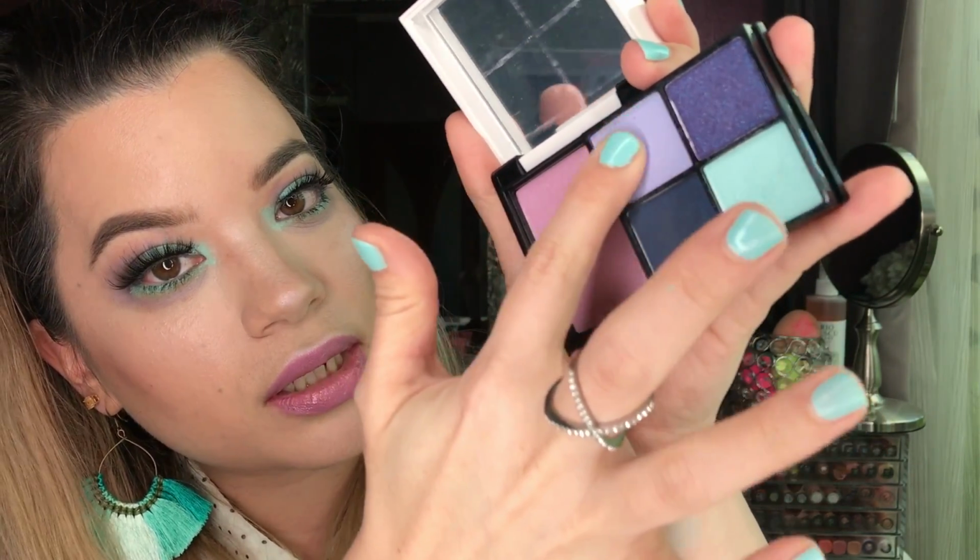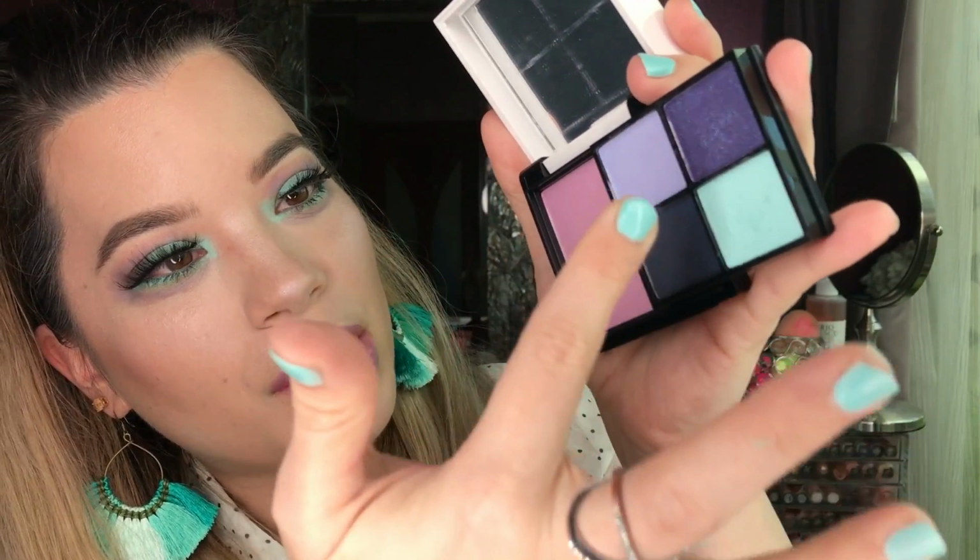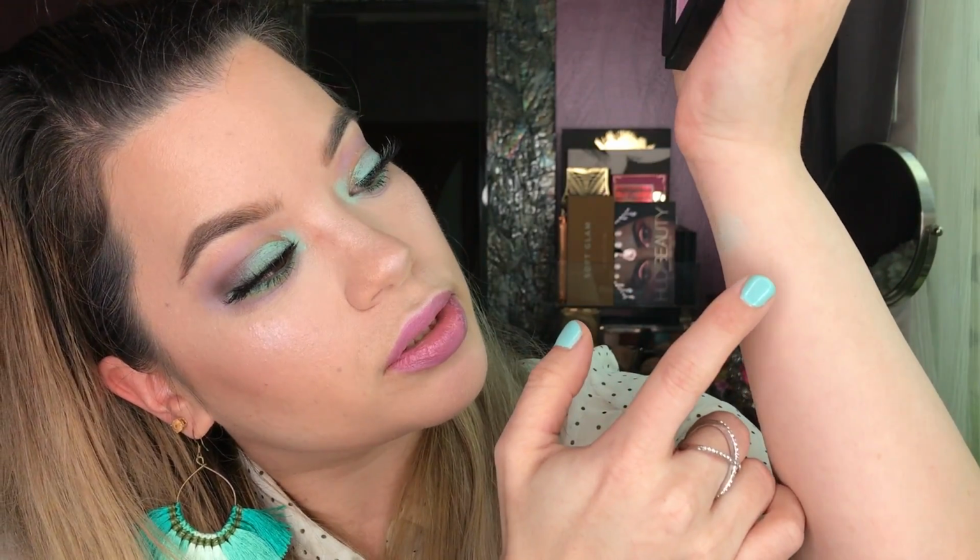This color was amazing. I love it. I wish this whole quad was just one color. It's a really pretty lavender. So let's swatch this underneath.